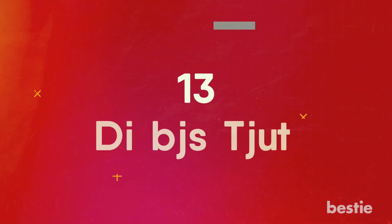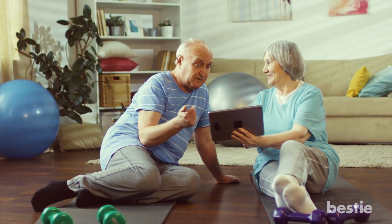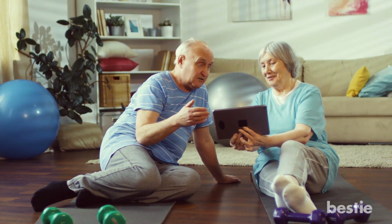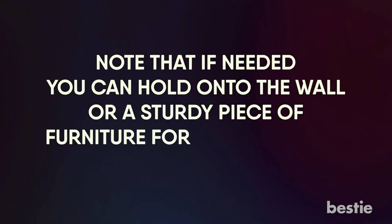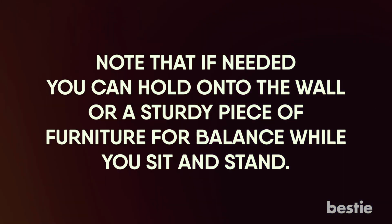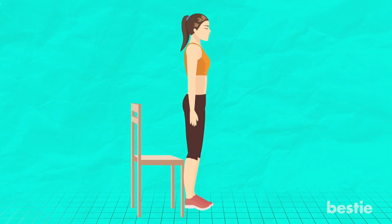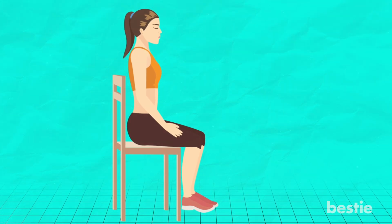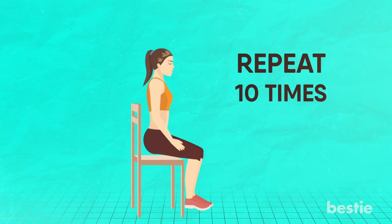Number 13. Chair sits. If this exercise sounds comically simple, that's because it kind of is. That's not to say it's not crucial. In fact, sometimes the smallest movements are the most effective at improving balance. Note that if needed, you can hold onto the wall or a sturdy piece of furniture for balance while you sit and stand. Stand upright with your back facing a chair and your feet hip-width apart. Slowly lower your hips onto the chair to sit, and pause for a second. Then push through your heels and stand back up. Repeat the exercise 10 times.